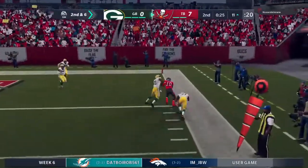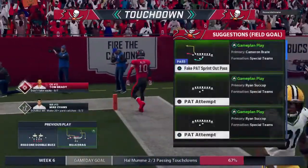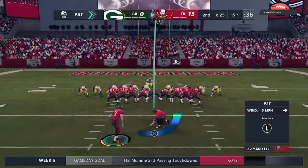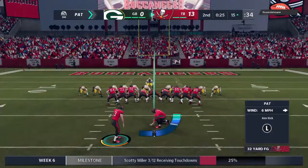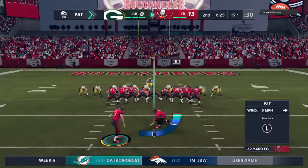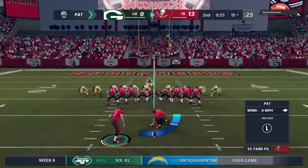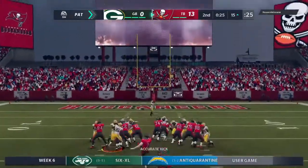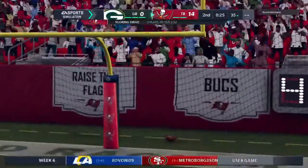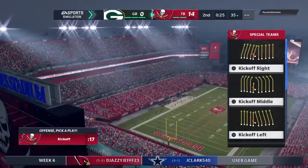It's caught. It's Miller. And he's into the end zone. Touchdown, Buccaneers. Scotty Miller, his 3rd touchdown now on the year. And the Buccaneers here finding a way to stretch their lead. And it's good to make it 14-0. Makes the score Buccaneers 14, Packers nothing.